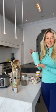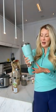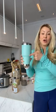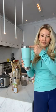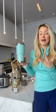Tip number 6, look how trendy I am right now. I totally match. This is a Yeti. It is 30 ounces. I like to have a container to drink out of, so that I know how much water is in here. There is 30 ounces of water in here. So my goal is to drink 3 of these a day minimum, and then I know that I've gotten that much water every day, and it's my goal to drink every day.